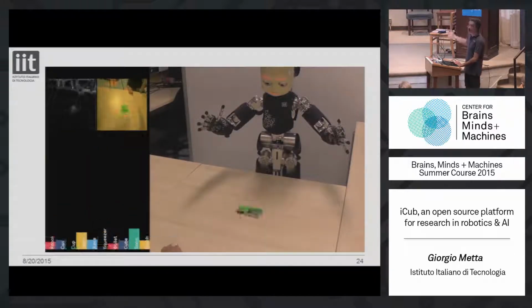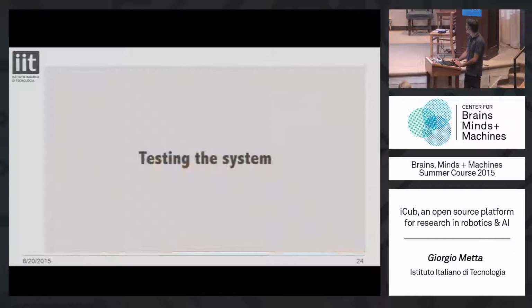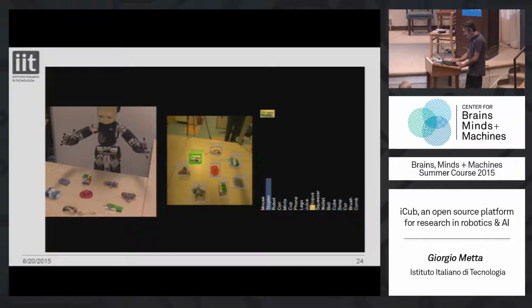Okay, and then you can continue training basically like that. The video also shows testing while showing a bunch of objects simultaneously to the robot. Here we simply click on one of the objects to draw the robot's attention. And on the plot there, you see the probability of a given object being recognized as the correct one. Okay, I think I have to cut this short because I'm running out of time.